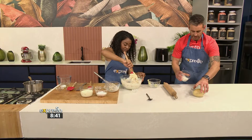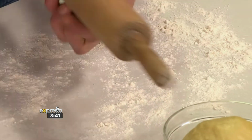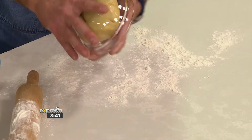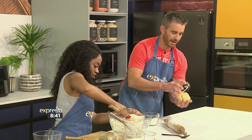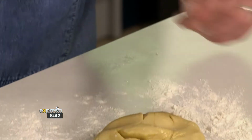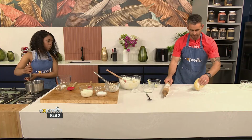So I'm presuming we're going to roll this guy out, eh? Please do. Get a bit of you there. There we go. There is something beautiful about a proven dough. It's almost like you've created a little living thing, a little friend. Beautiful. So what do we need our dough to look like? Can I roll this out? Keep rolling, yes. Okay.